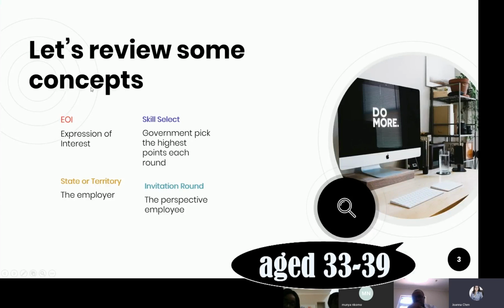So some concepts I want to review with you. The first one is EOI, and the second one is SkillSelect, the state government and the invitation round. So EOI is an expression of interest for all skill migrations.